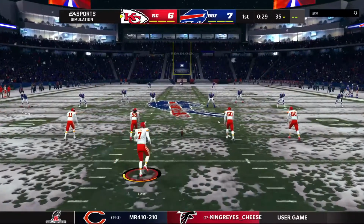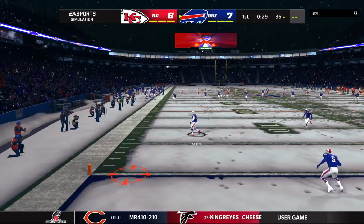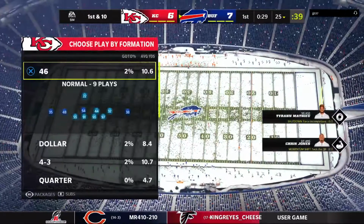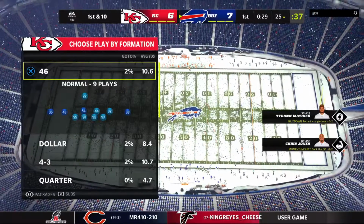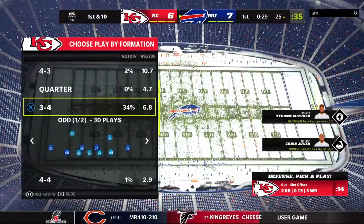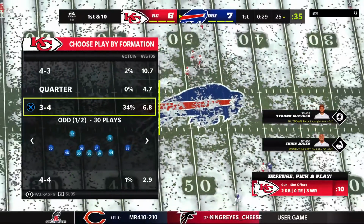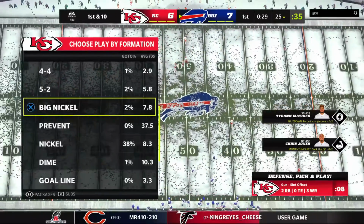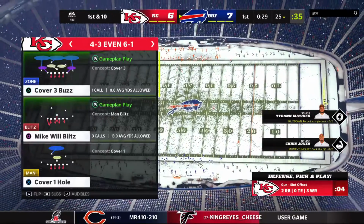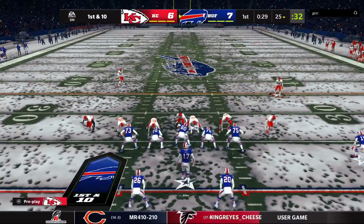Now he's back out there to boom this one away, maybe with some frustration after the PAT miss. And that one will bounce out of the back of the end zone, so we will start here at the 25. The Bills come to the line to start their next drive.